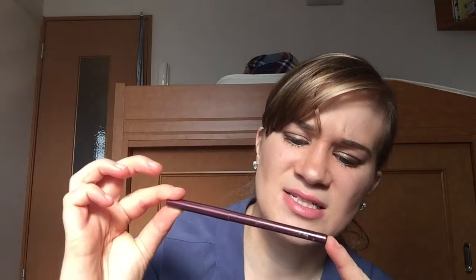I went through a powder. This is the Cover FX Translucent Light Loose Powder, and I really liked this powder. I have dry skin, so sometimes when I use powder it really shows, but this looked really amazing on my skin. I think this is a really great powder and I really wish I could buy it again, but I went through it.